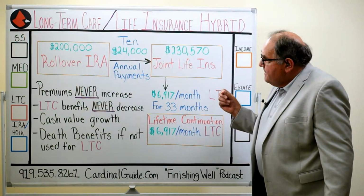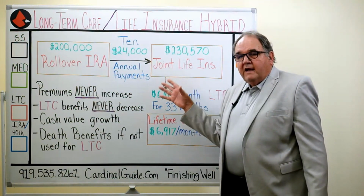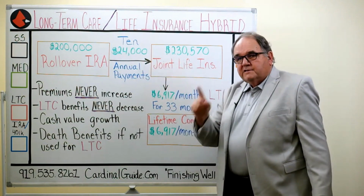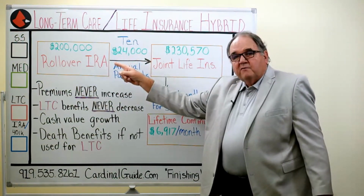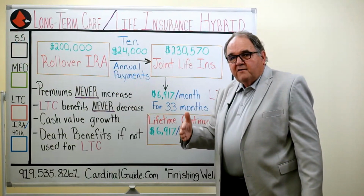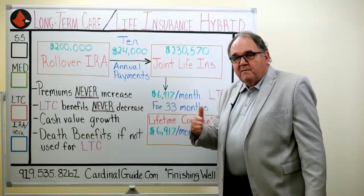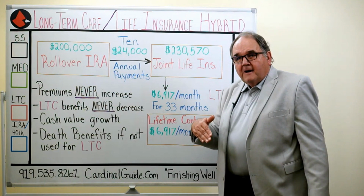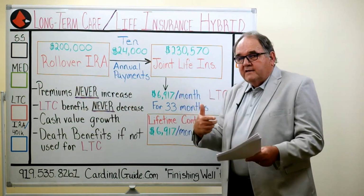Now, this isn't just for married people. If you ran the same arrangement, but you just did it on one person, it's not going to cost 100,000 for one person, because there are benefits of the second to die, but somewhere around 130, 140, 145,000, depending on whether it's the man or the woman, because women are a little more expensive than the man. Women just use long-term care more than men do.